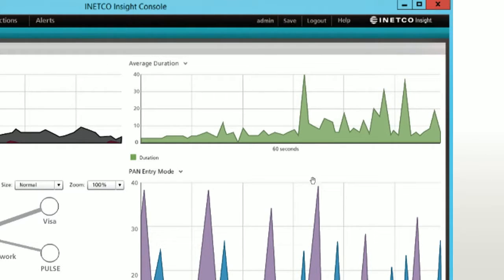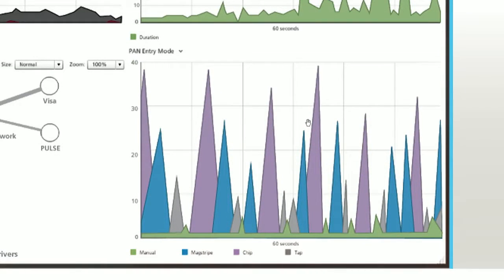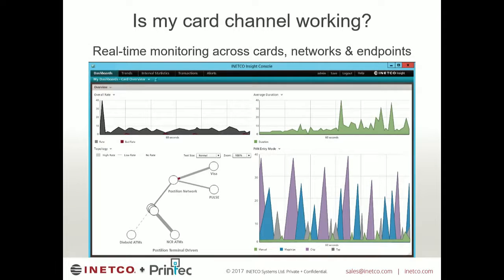This 60-second view diagram here shows us that for the most part, we were around the 5-second mark for the first 30 seconds, but in the last 30 seconds, we've had some spikes and things taking as long as 40 seconds in this case. Also, when you have this data in real time, you're able to recognize if things are out of the ordinary, whether our transactions are coming in through magstripe or chip or tap or manual entry. So it gives you the ability from an operational standpoint to make sure your card channel is working, but also make that data accessible and provide it to other resources, other tools for the business unit themselves to be able to analyze and use in their own use cases.